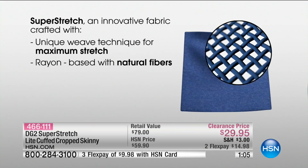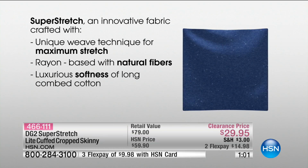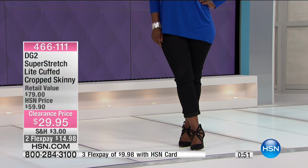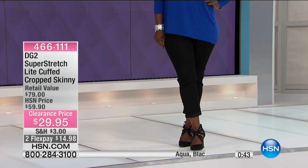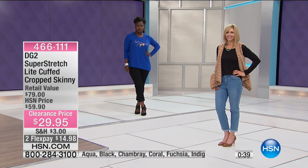You've got that unique weave technique with maximum stretch, rayon based with natural fibers, and the luxurious softness of long combed cotton. So all of the DG2 jeans, these newer styles, the flex stretch, the super stretch, are not jeans of old. They're not heavy, they're not scratchy, they're not hard or uncomfortable. And super stretch is the style that you like and that you've been looking for.